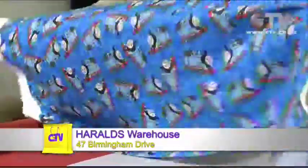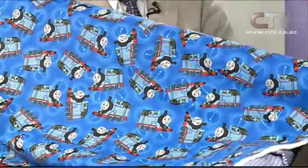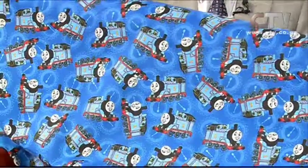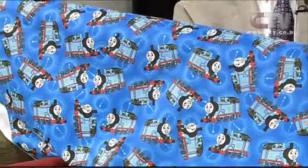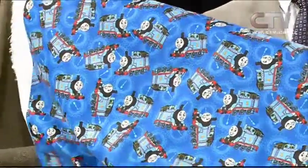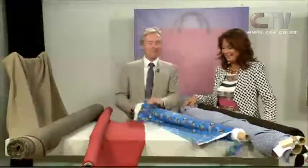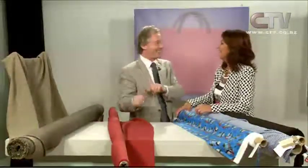My favourite one? Thomas the Tank Engine. How can you not love that one? Oh, Thomas, look at him. Very reasonable for a licensed fabric. It's $19.95, 100% cotton, and it's just lovely. It's always uplifting, isn't it, Thomas? Oh, it is. And as you know, I'm into my model railway, so I'll have to get myself a bit. Yes, I've actually got a Thomas on my little model railway. He's that big. He's tiny. Oh, have you? Yeah, it's fantastic.